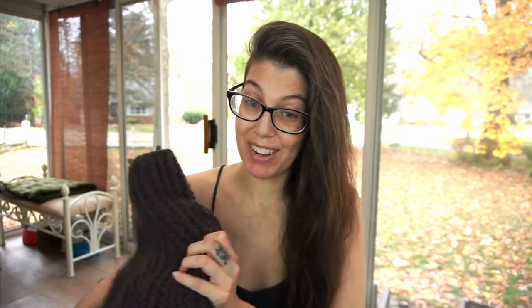I have another finished item that is actually going to have to be redone. So, surprise, surprise, I did the Brianna reunion capelet finally.